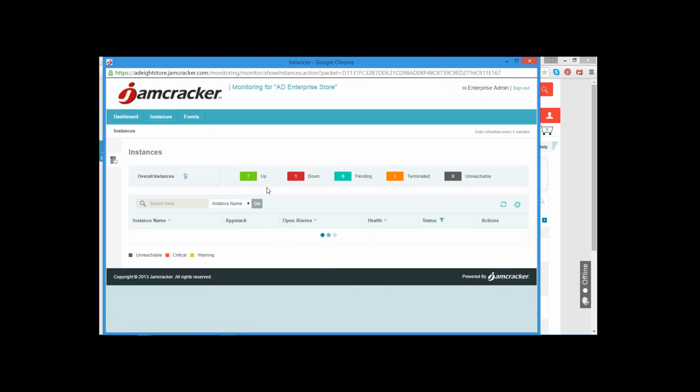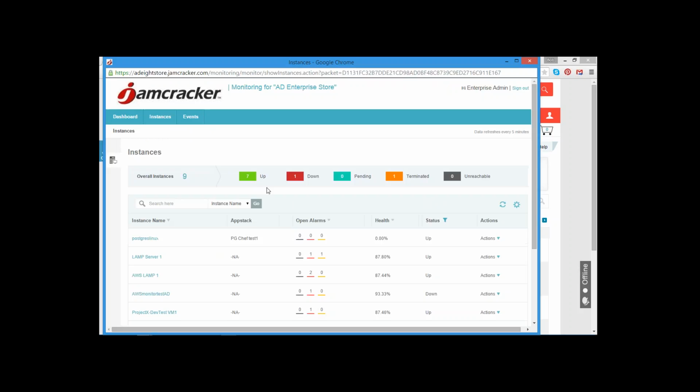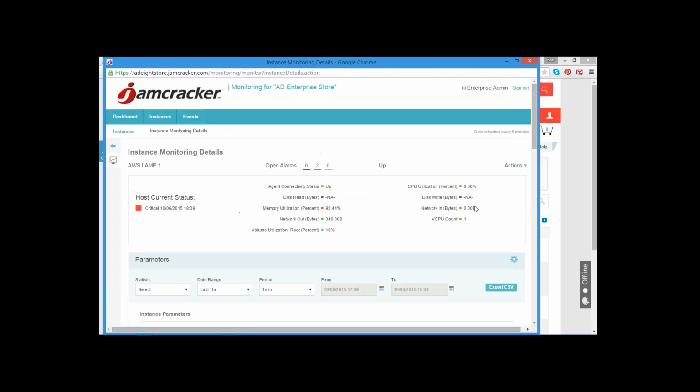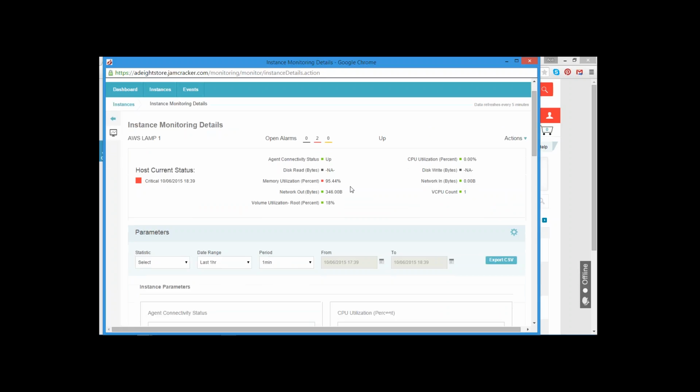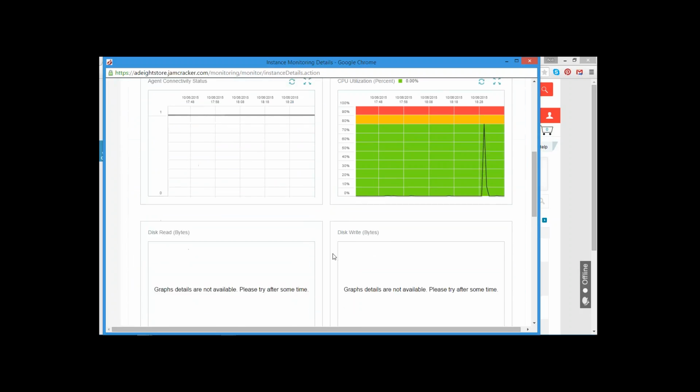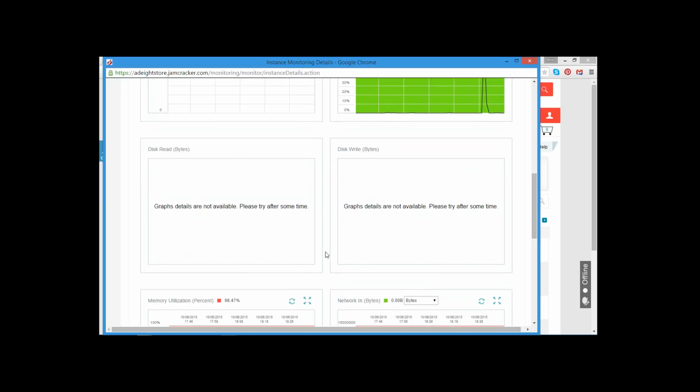And look here, we see the statuses again, and as the list builds out, we'll see a few different machines in here. We can see the alarms. Let's look at this lab stack as an example. Let's look at the monitoring details for this one. And here you can see the various metrics that are being tracked for it. Memory utilization is pretty high for this machine. If I scroll down, I could see, it should be available in just a moment.